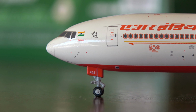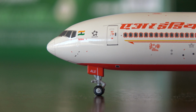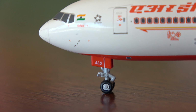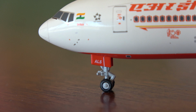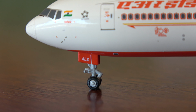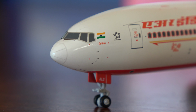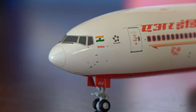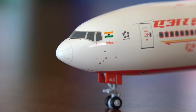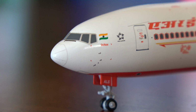JC Wings also has released a 333 in a Thanksgiving livery. It's basically the same model, even with the same box art too, just with the Thanksgiving livery on as well. If you missed the standard livery release, which at this current time is still not yet sold out, you can get the special livery instead. However, I do expect both to sell out fairly quickly, and I know there will be some people that will get both.